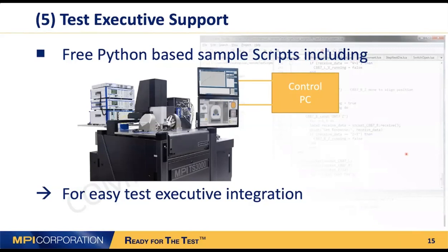This can be the automatic wafer alignment, the automated home positioning under the device, under the first die. Then we do an automated fiber alignment. This is done all automatically through these Python-based scripts. But we can also initiate the actual measurement where we connect to the optical test equipment. All of these scripts can be integrated in a customer test executive and can be customized according to the requirements.